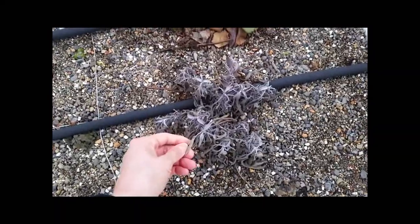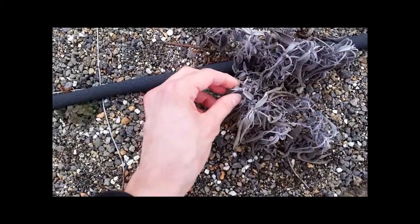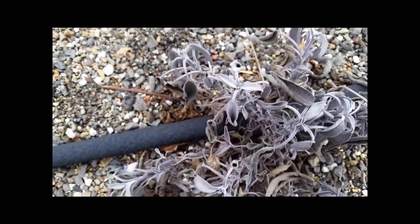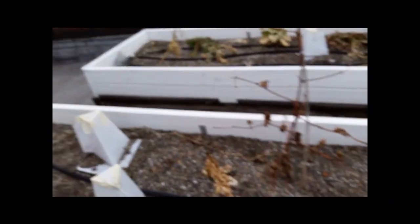Sage got hit kind of hard, but there's still new growth right there. So I'm confident once spring comes, everything will be fine with sage.